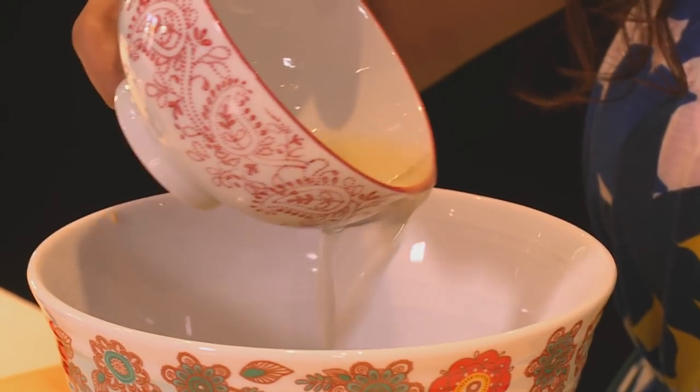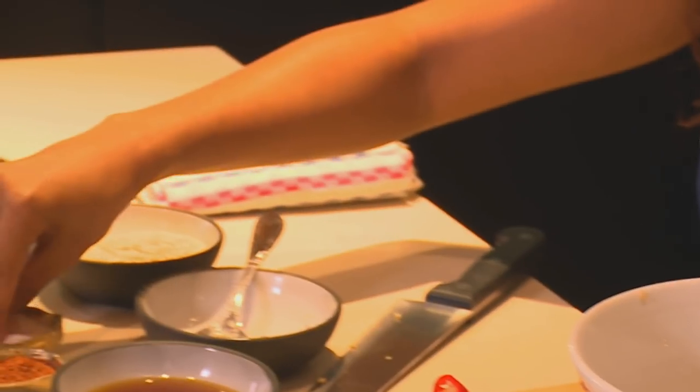Next, we're going to do some lemon juice. I don't really know how much you'd like, depends how zesty you'd like it to be. I think I'm using about 1/4 cup. In there, go. Pinch of salt.